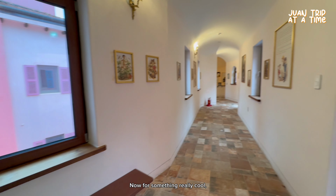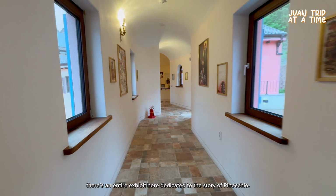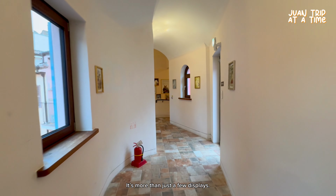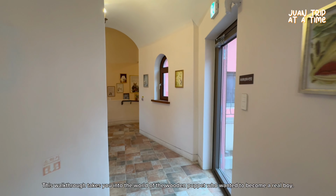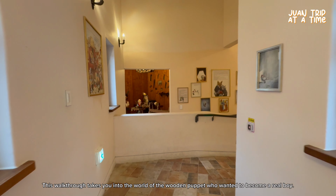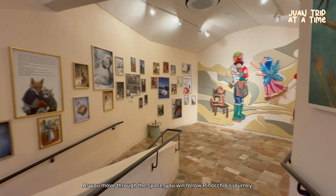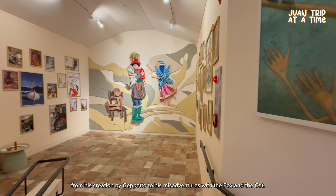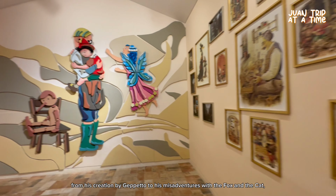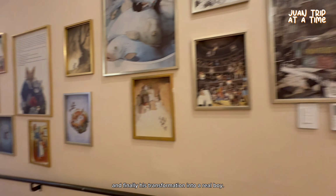Now for something really cool, there's an entire exhibit here dedicated to the story of Pinocchio. It's more than just a few displays. This walkthrough takes you into the world of the wooden puppet who wanted to become a real boy. As you move through the space, you will follow Pinocchio's journey, from his creation by Geppetto to his misadventures with the fox and the cat, and finally his transformation into a real boy.